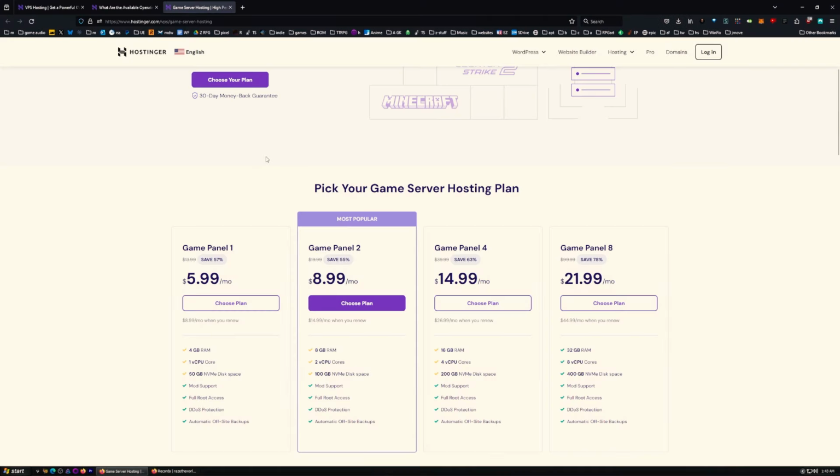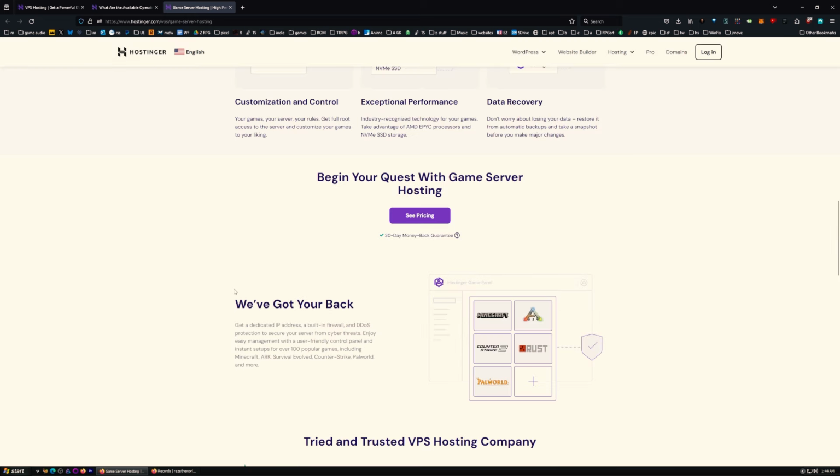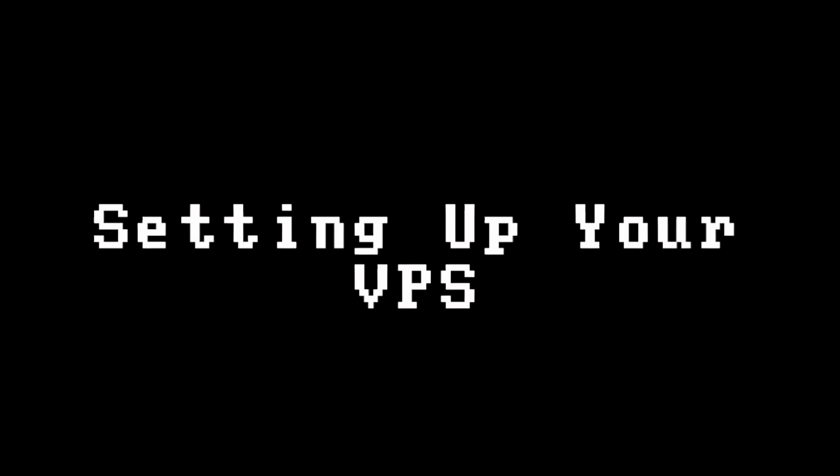Now, above and beyond all that, they do have game servers as well. If you're someone who watches this channel, I see a lot of people in the comments asking, hey, would this make a good Minecraft server? Well, this would make a good Minecraft server or Counter-Strike server or whatever. And you don't have to worry about having too much knowledge of the command line. Another thing that's nice is they do have DDoS protection built into all of this. So if you're worried about someone trying to spam your server, you don't have to.